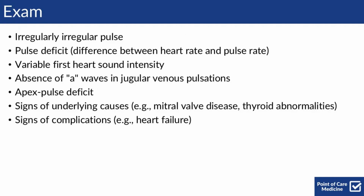examinations. Physical exam findings may include an irregularly irregular pulse, variable first heart sound intensity, and absence of an A waves and jugular venous pulsations. There's also the apex pulse deficit, which is the difference between the apical and radial pulse counted over 1 minute. A deficit of 10 or more is indicative of AFib. This is due to inadequate left ventricular filling and stroke volume. It has a sensitivity of 62.8% and a specificity of 85.7%.